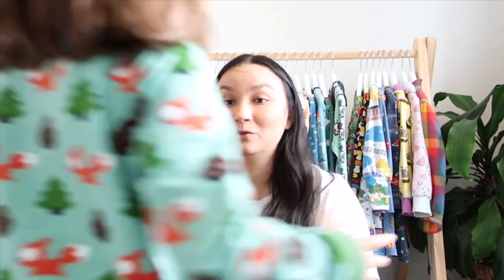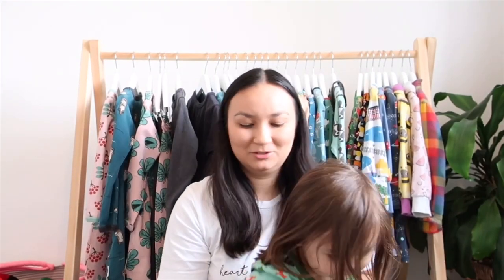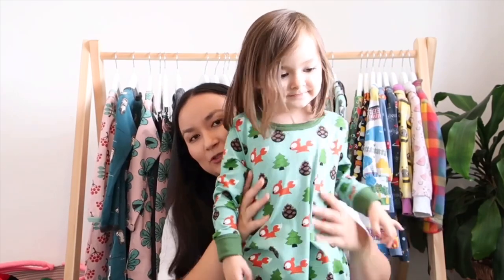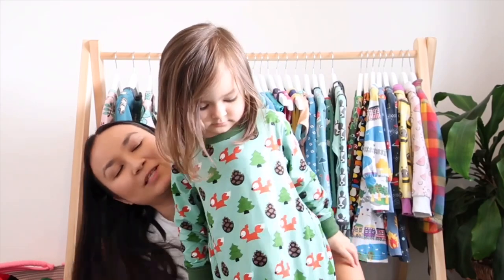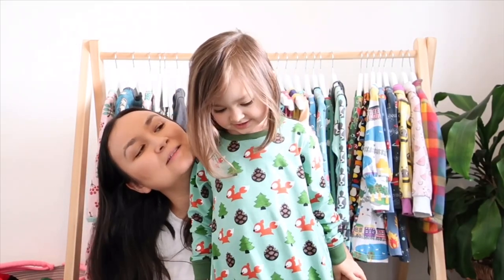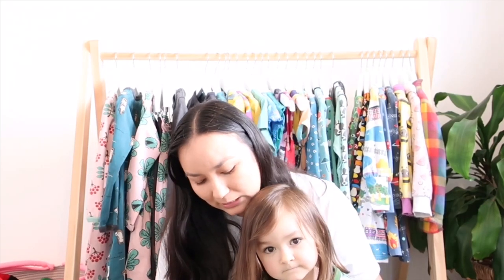Oh, mommy. Hi, Riley. Come. I want to show everybody your beautiful outfit. You've got some blackberry stains on it. We went blackberry picking, so she's got a few stains. But I just want everybody to see your pretty, pretty dress. So this is a balloon dress. And what's on your dress, Riley? Pine cones. Anything else? Trees. And squirrels. So this is the busy squirrel print from Maxomorra.